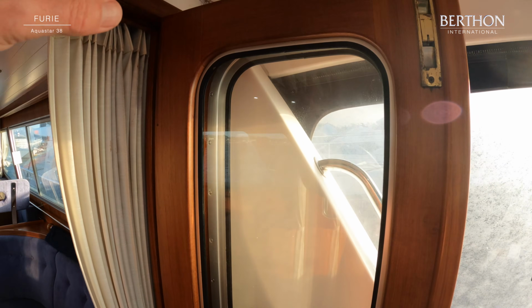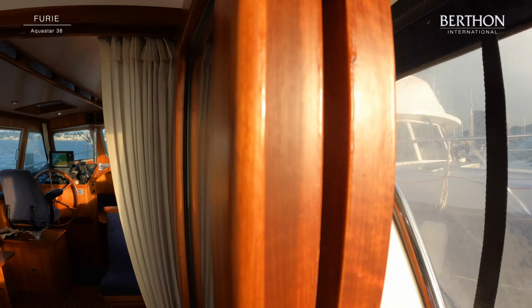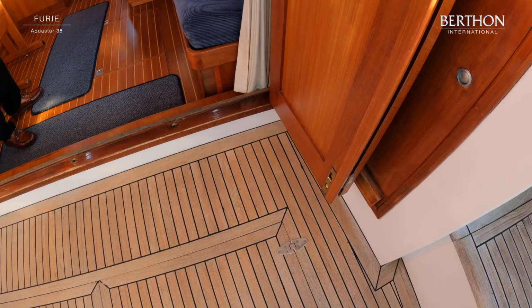Concertina doors in really lovely nick, all beautifully varnished. So that is our aft bulkhead in here.